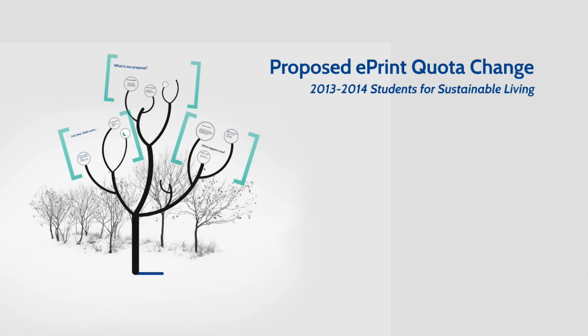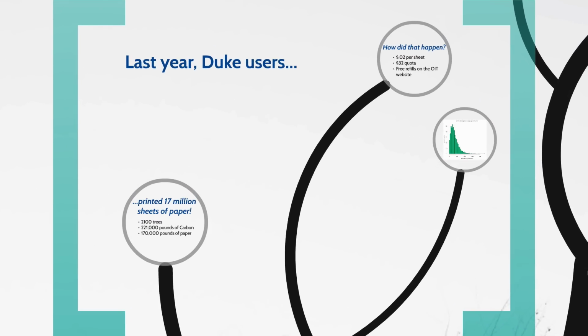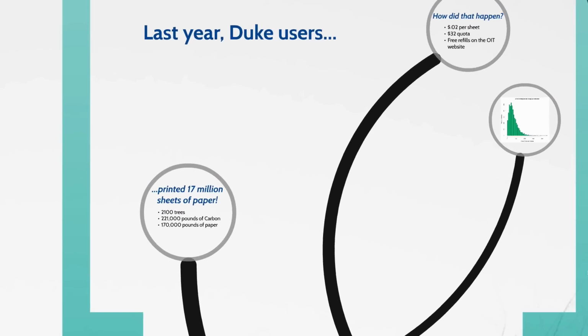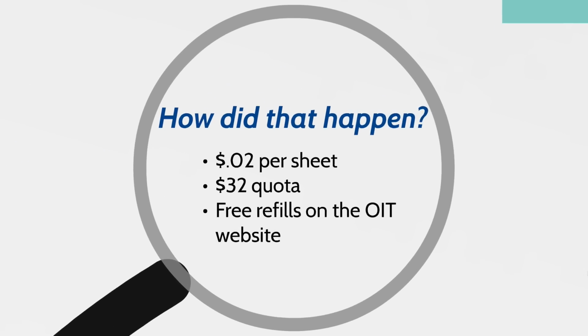I'm sure you have some questions about what our proposed ePrint change is and how you might be impacted. So let's get started. Last year, in 2012-2013, Duke users printed 17 million sheets of paper. That's equivalent to 2,100 trees, 221,000 pounds of carbon, and 170,000 pounds of paper. So how did this happen?